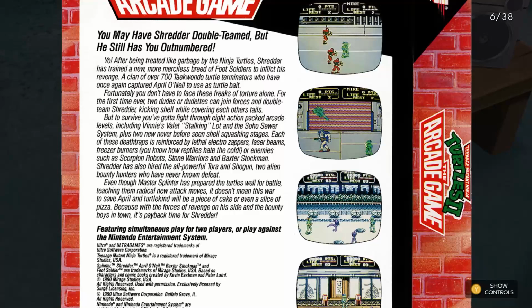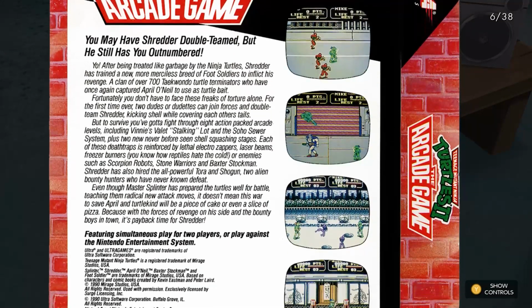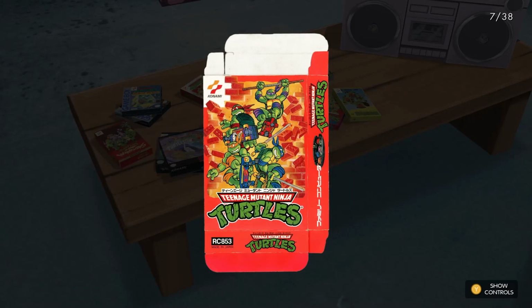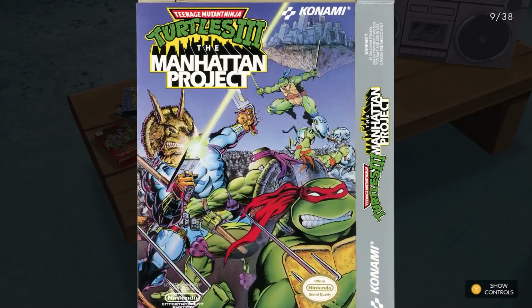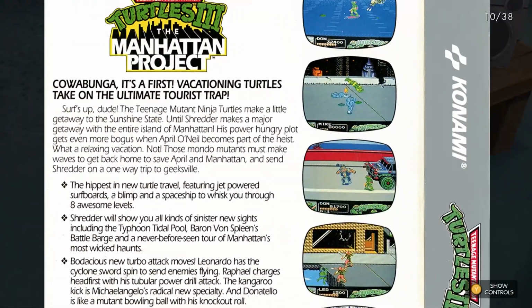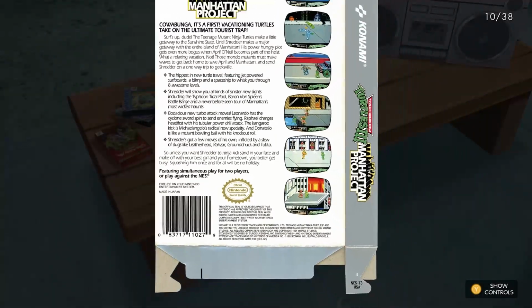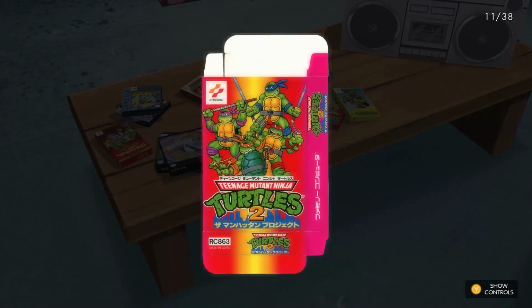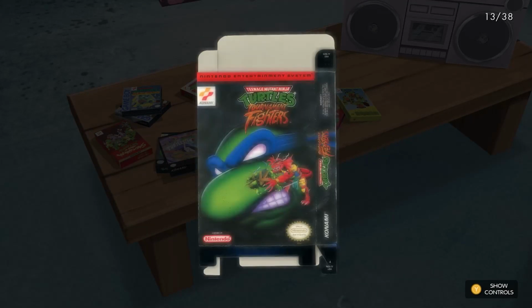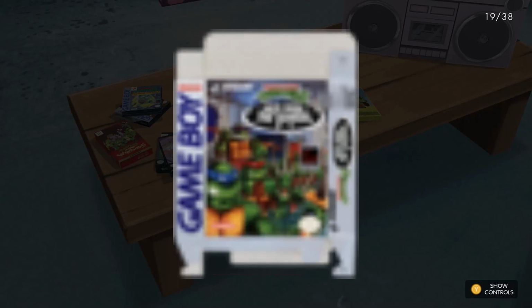This is amazing. This is the type of thing that should be in all collections. This is nostalgia to the max. I'm loving it. Manhattan Project. Oh boy, I played this game very little back in the day. I guess I already had a Super Nintendo, that's why. What? Oh, the Japanese. Tournament Fighters. Oh, the Game Boy boxes.